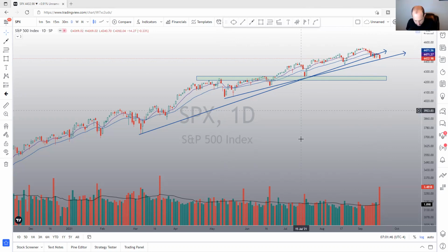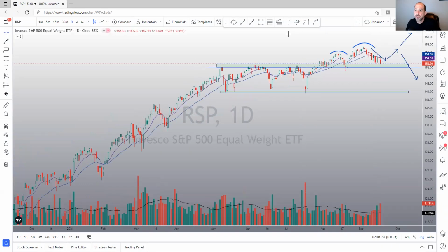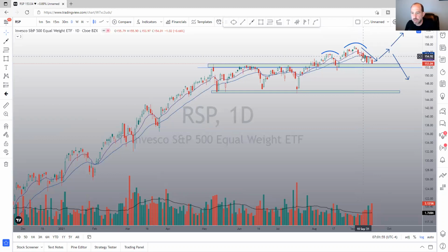And let's look at the RSP, which is the equal weight. Here's your RSP, and this is what I drew in. I think I drew it in last week. If not, I drew it in some and posted it on Twitter. So you have this little maybe shoulder, maybe head. I kind of expect there to be some type of little rebound here, and then it's either going to break down or obviously continue higher.